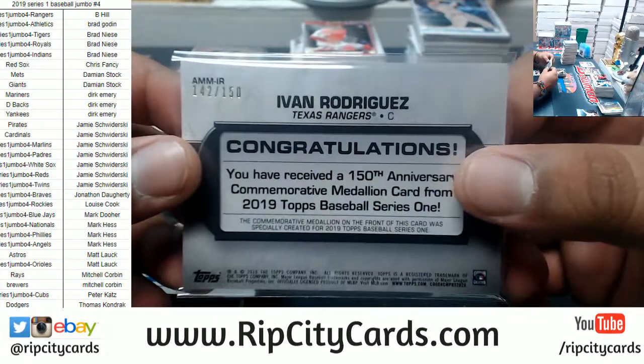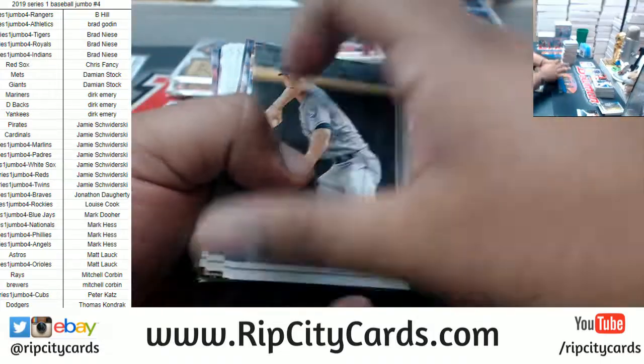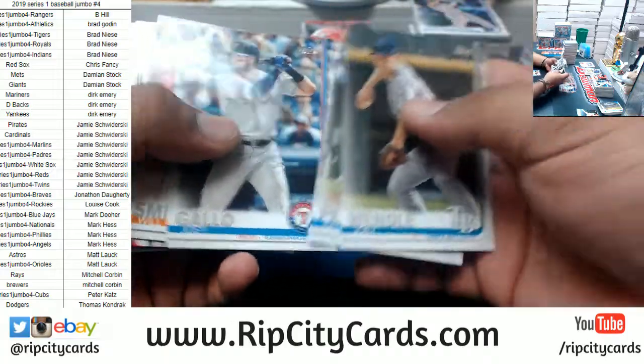Ivan Rodriguez to 150, the medallion for the Rangers. Very nice. My boy putting in them crazy hours.